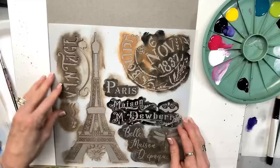So look, you can stop right there, but I would add more black and more detail.